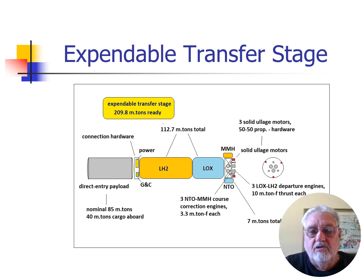This is the expendable transfer stage that I came up with. It's got some hydrogen oxygen propellant tanks here. It's got some storable propellant tanks here, and all the engines are riding in this structure here, kind of a truss structure. Okay, it's got a power unit, it's got guidance and control unit that I assume some masses for, and here is the lander payload that it pushes. Nominal 85 tons with 40 tons of cargo aboard.